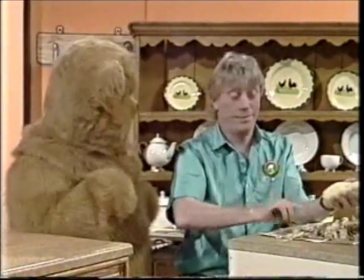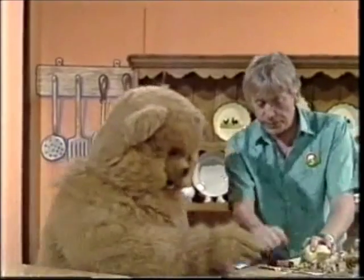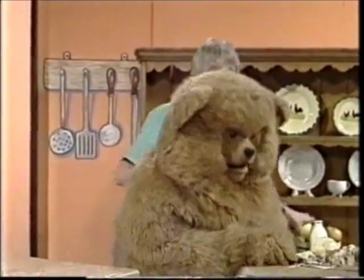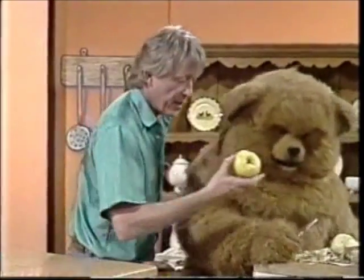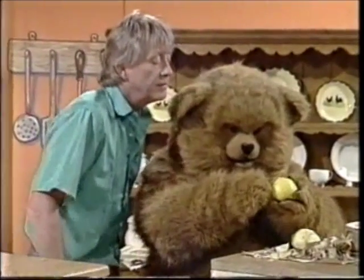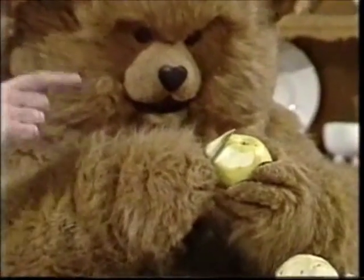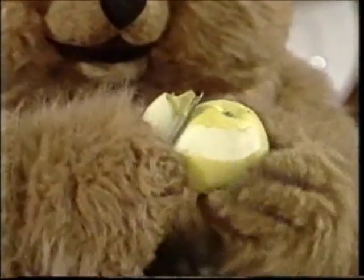Can I try using the potato peeler, Geoffrey? Yes, all right, Bungle, if you want to, but listen, be very, very careful with it, won't you? Yes. I tell you what, why don't you use one of these apples? Because they're nice and round and have lumpy bits on them. I'm going to try and do a nice long piece, like you did, Geoffrey, with a potato.